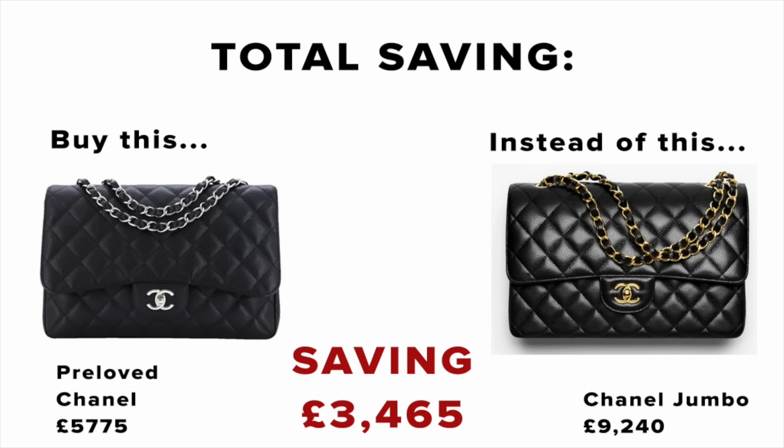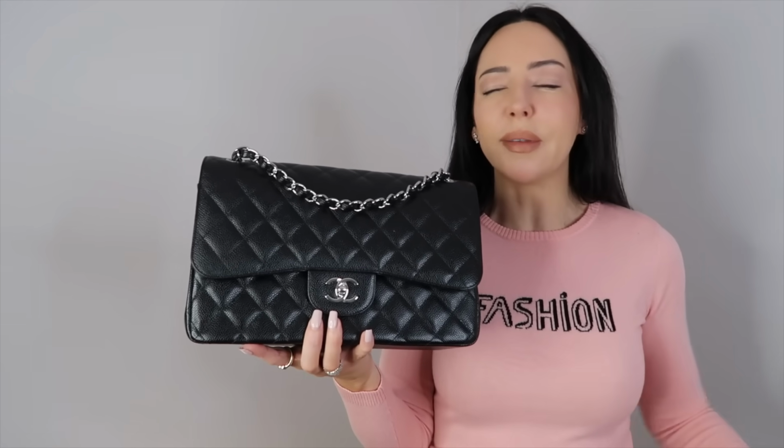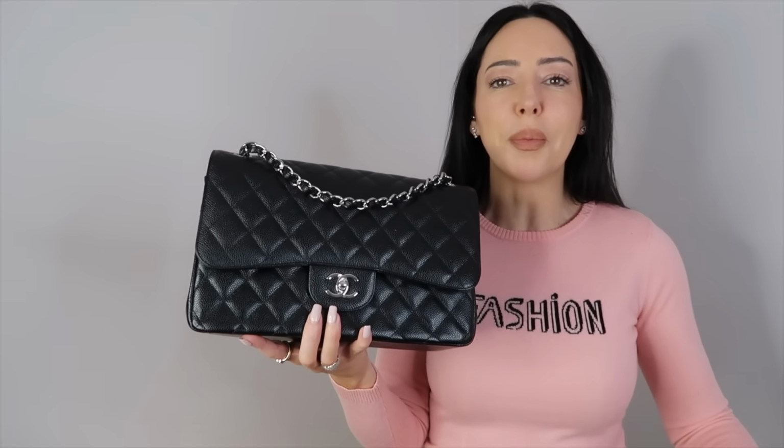If you're good at maths, you already know. But you would be saving £3,465. Over £3,000 you would be saving if you went and bought the Preloved version. So that's the number one thing. If you really want this bag and you're not interested in any other bag, but you don't want to drop 9k plus, think about Preloved. Now is a good time to buy Preloved.